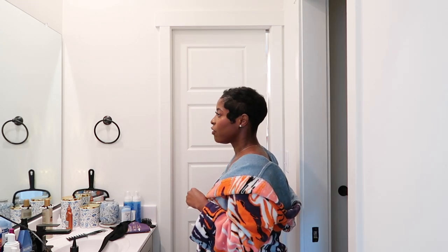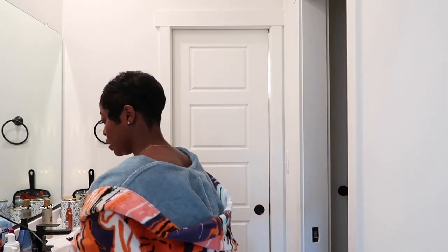So first thing I'm gonna do is put a little of this thermal protector. Sorry, the light isn't the best in here, but hopefully we can make it work. I'm gonna put some thermal protector on my hair because I am not gonna fully curl it, but just touch up some of the curls.